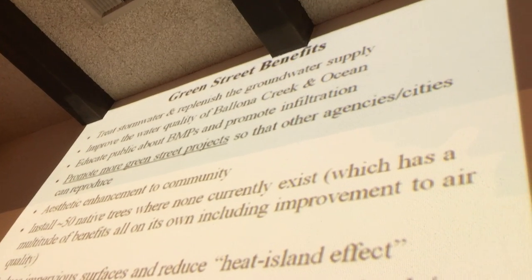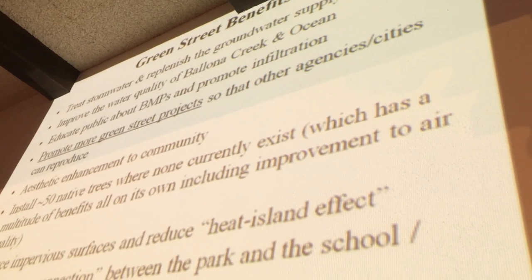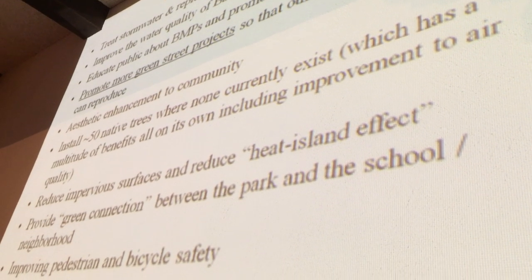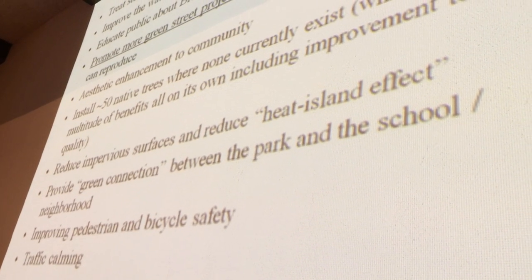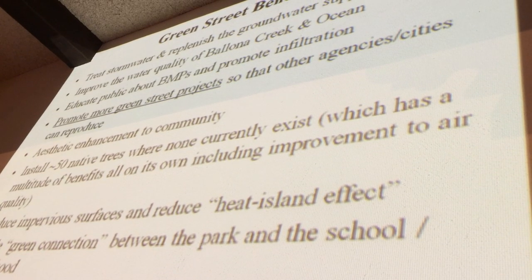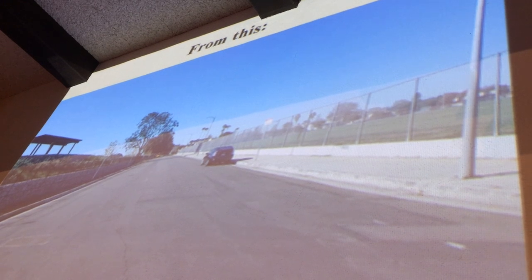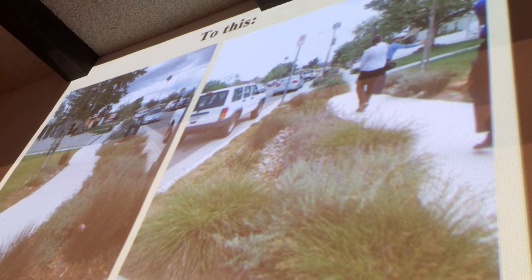Just listing a few additional benefits of Green Streets. Obviously, there are a lot in addition to treating the stormwater, helping the city with their TMDL requirements. The installation of these trees will sequester carbon and help with the issues that are a result of global warming. It will aesthetically enhance the community and provide traffic calming. There are a lot of really great things that will be a result of this project. So our hope is to go from this sad gray scene here to a green and functional amenity within the next year.